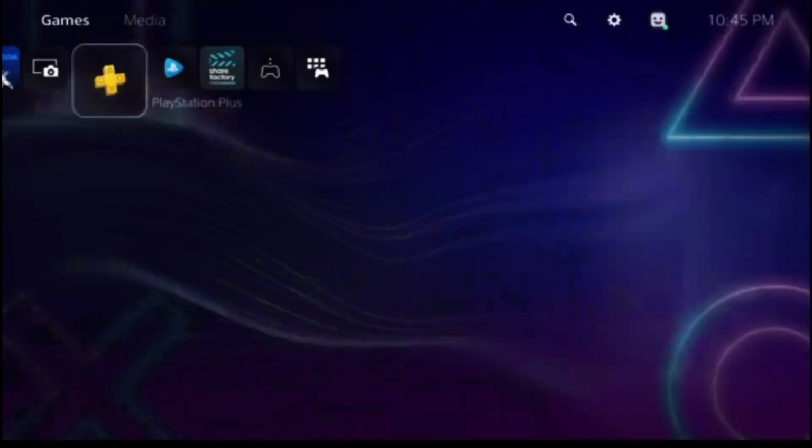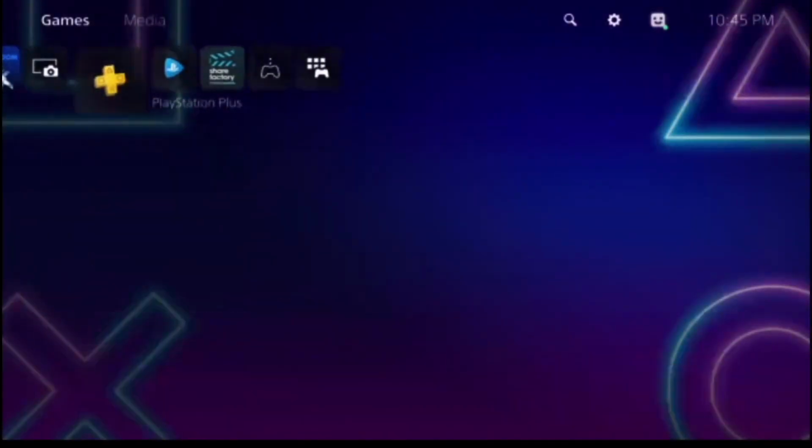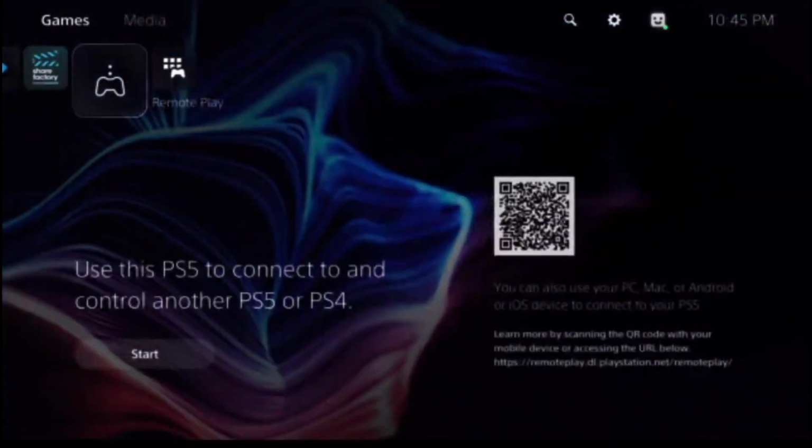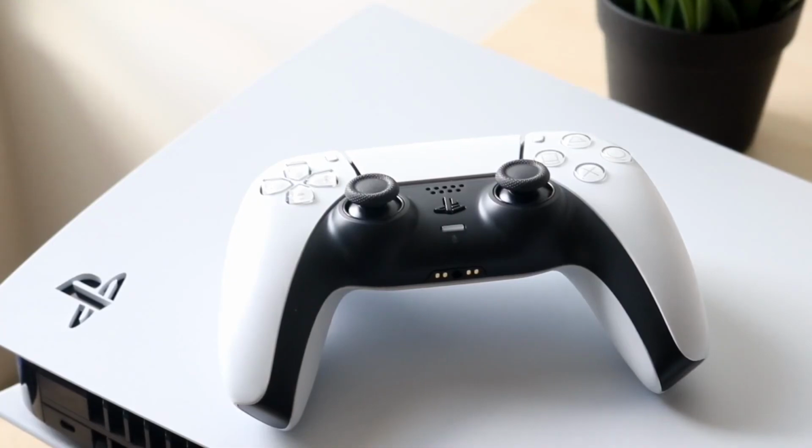Now, there are some downsides of this particular console too. Not anything super crazy, but there could be some things that you would look at in this console, and you might be thinking to yourself, well, maybe I should wait and buy a different one, or maybe thinking along those lines.